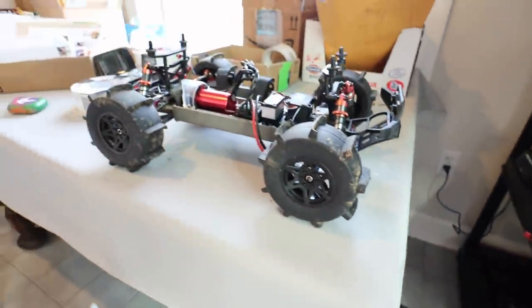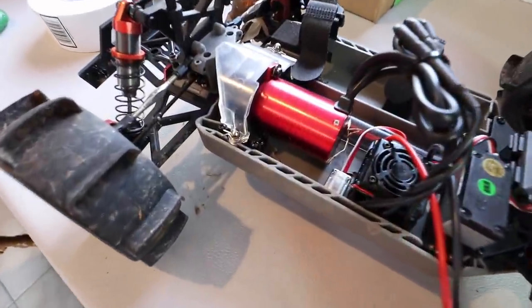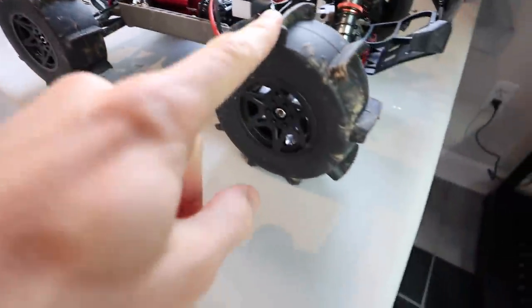Oh yeah, check this out, Sharers. This is this awesome new RC car we got. And the coolest thing is, it came with paddle tires. Paddle tires are so awesome because they help cars drive on sand, and in this case, on water.